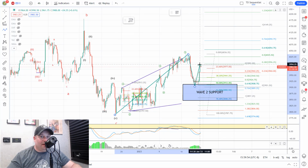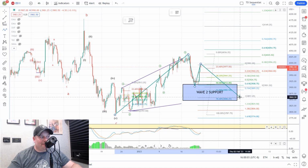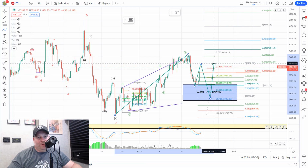This would be wave B of 2 down, and then you get a wave 3 or C of 2, because this wave 2 is an ABC, and that would target the 38.57 to 38.60 area. We'd look for the lower end of support, and then we'd look to start wave 1 of 3 higher. So the difference is we'd need to make another low in wave C before starting the breakout in wave 3.